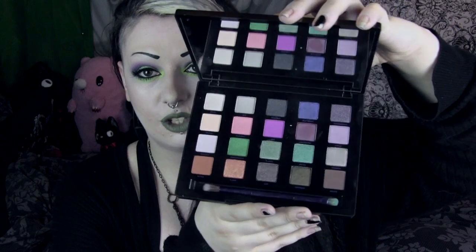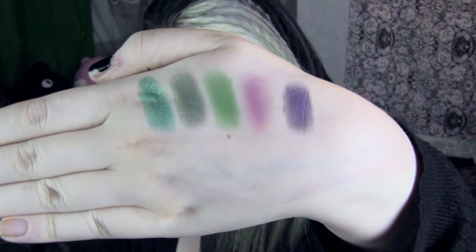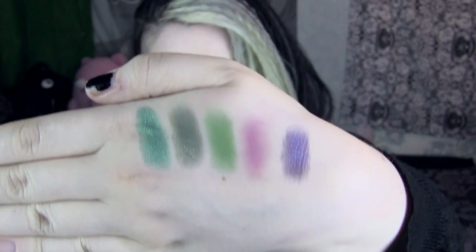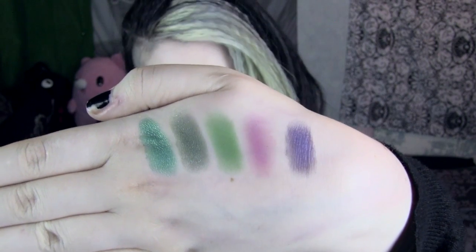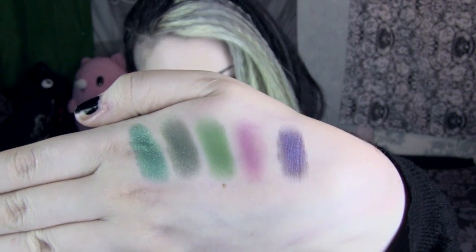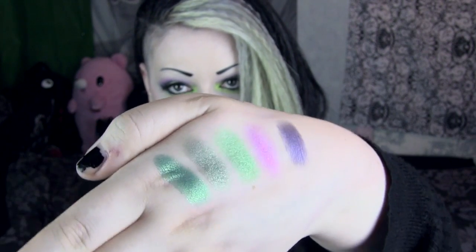And these colours are just gorgeous. I'll swatch a few for you. Sorry, I'm holding my hand in such an awkward way, but the way I'm sitting. But yeah, so this is Arctic, then you've got C Note, Grasshopper, 1985 and Beat Down. And honestly, this isn't even capturing how gorgeous these colours are.